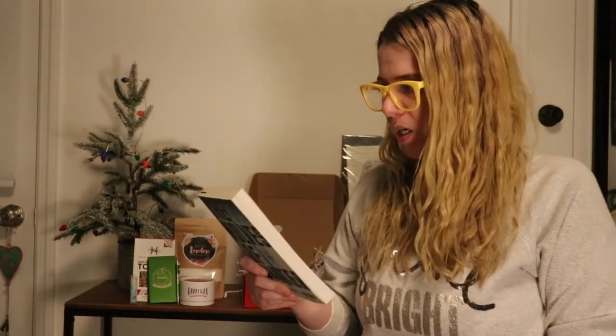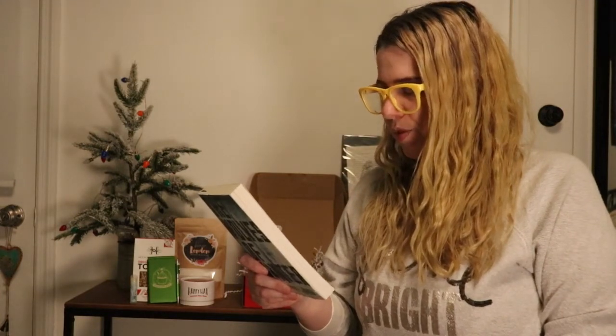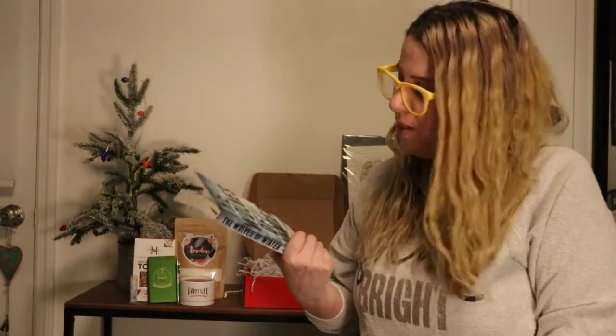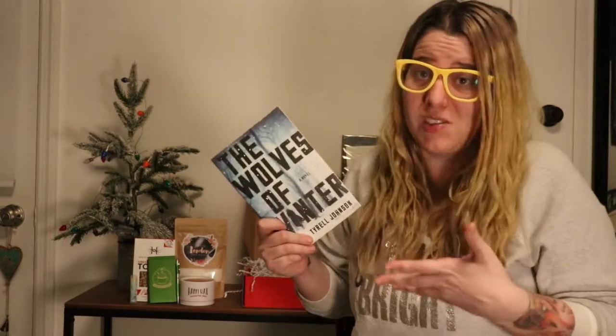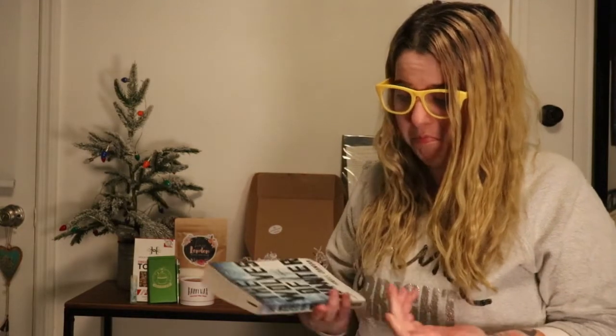So, dystopian? Nuclear war, disease, dystopian. Kind of on the nose for December 2020, but I don't mind reading disease-based dystopians, honestly. I don't know why it doesn't bother me, but it doesn't. This one sounds really interesting, so I'm excited to read it.